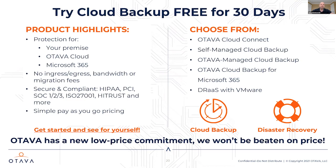We want to prove to you that this solution can meet your needs as a business. We want to talk in detail about any concerns related to ransomware. It's a really strong portfolio of solutions depending on where your data lives. We have the suite along there on the right side, and we offer clients a 30-day trial, no cost to you, to give these solutions a try and see if they meet your needs. We want to prove that we can back up the data efficiently, restore it quickly, and keep your business safe. We have that commitment. We are not going to get beat on price, and we want to prove that to you.